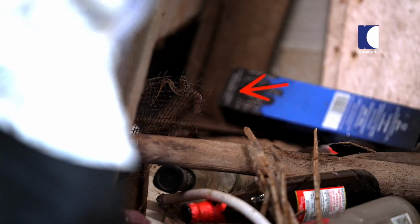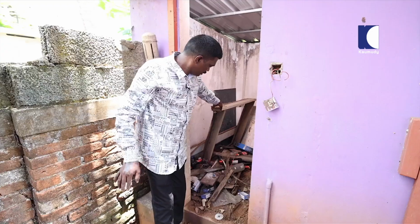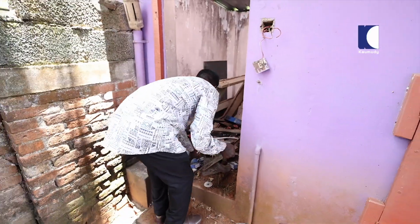Look, there is a snake on the sand sea. By the way, we need to remove all this waste material to rescue the snakes. Let's shift everything out. Good that the snakes were spotted.